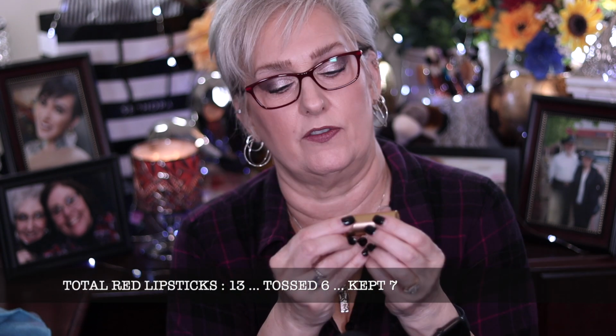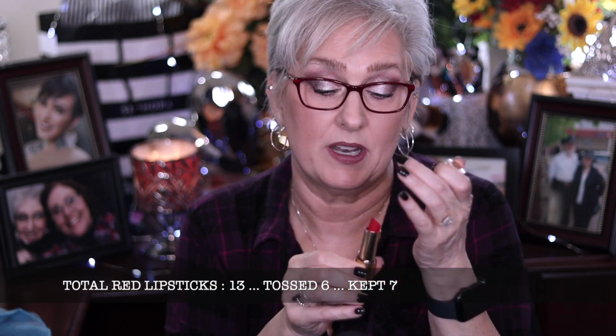I love red. First one I pull out is Velvet Ribbon by Lisa Eldridge. Same thing as with Muse. It just broke. Oh gosh, that's gorgeous. Next we have Give Beauty's Original Recipe. This is pretty new. I'm keeping this. And look at that. It's almost spot on. This is just a little bit more matte.